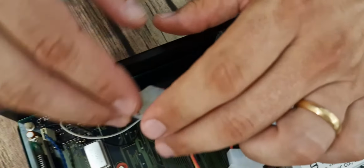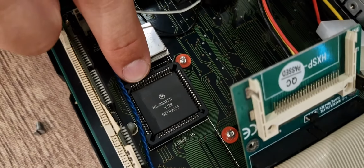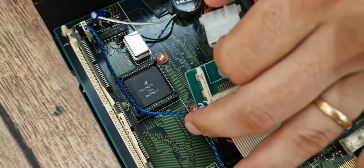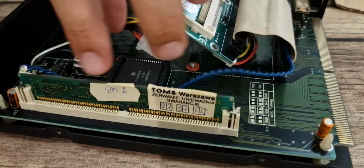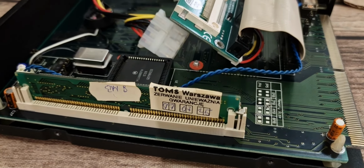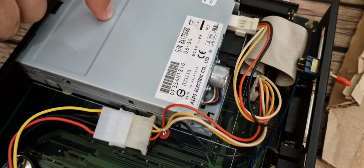And we have the Motorola 68882 math coprocessor installed. This allowed for floating point calculations. And then we also have a memory module here. You can see an 8 megabyte memory module installed on the side. Very useful. A floppy disk drive, Alps Electric. Here it is.